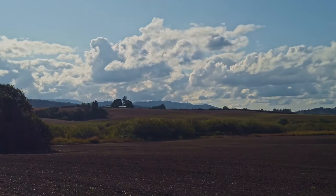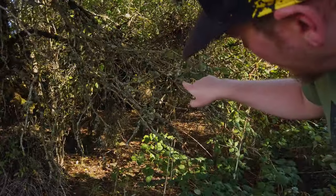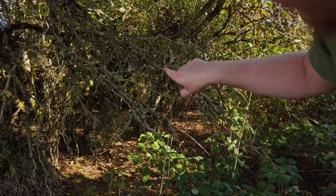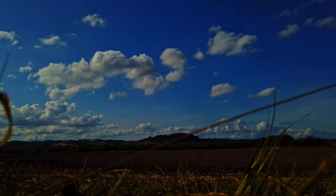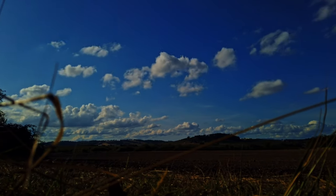We found a nice thick patch of trees to shield us from the sun. Apples, plums, and other trees that support a great deal of life. But we can't stay here forever, and have to venture back into the open sun in order to reach the parking lot.